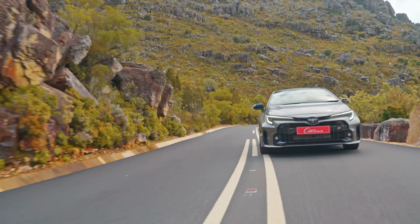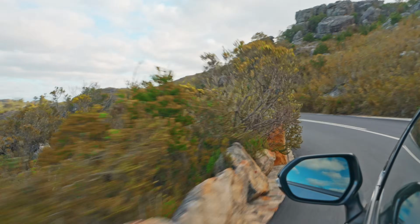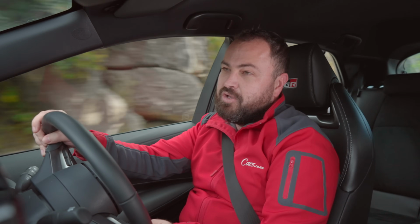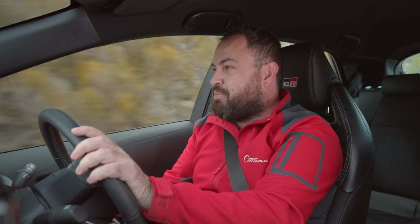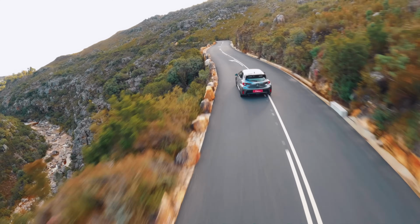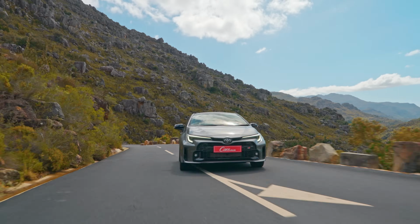So for the GR Corolla, Toyota have strengthened the chassis. There's braces all over the place. There's almost 400 extra spot welds, and even so, they've managed to reduce the weight by 13 kilograms. I'm not really sure how they did that. And of course, for some extra stability, they've widened the track as well.